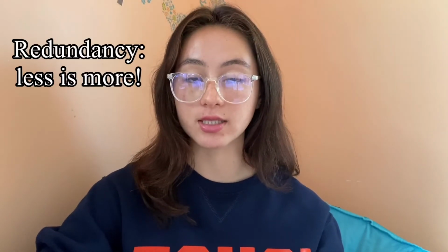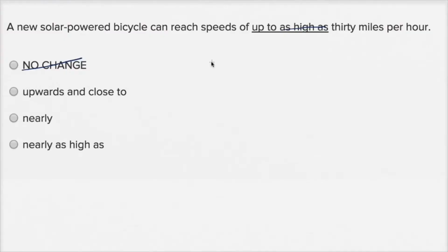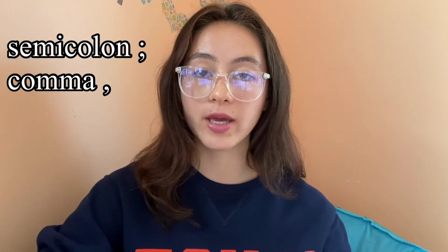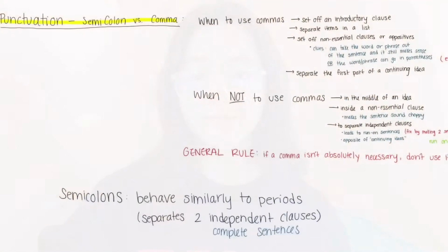For the grammar section, my number 1 tip is about redundancy, and the strategy is less is more. If you see any of the answers that have multiple of the same definition written twice, you know to pick the shortest answer. Another important thing that I think you guys should know about is how to use semicolons and commas. I'll leave a picture up next with some of my notes that I've gathered from studying for the SAT.